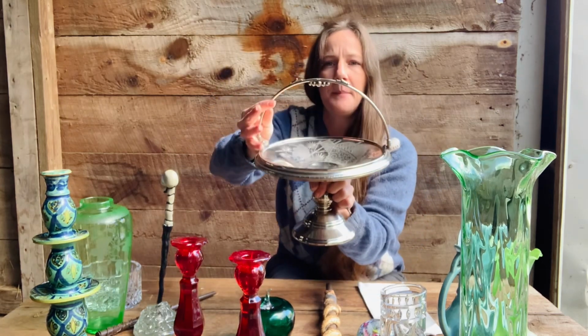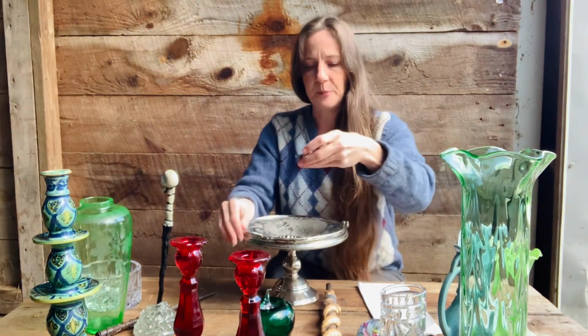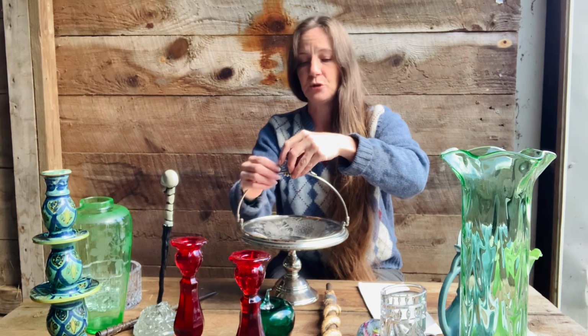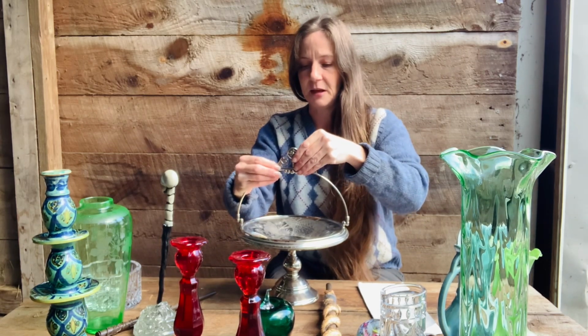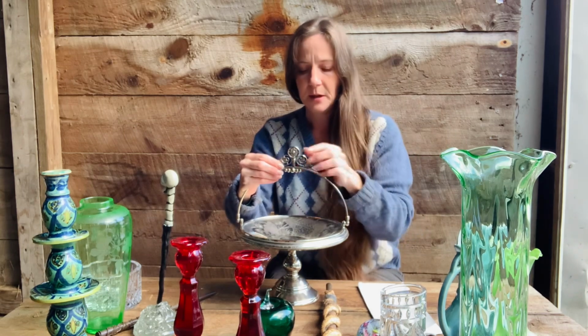It has a handle on top, but there is a piece on it that is broken. I'm going to try to mend it. I don't know that it'll work that well, and then obviously I'll have to sell it as is, but this should be on top like so.